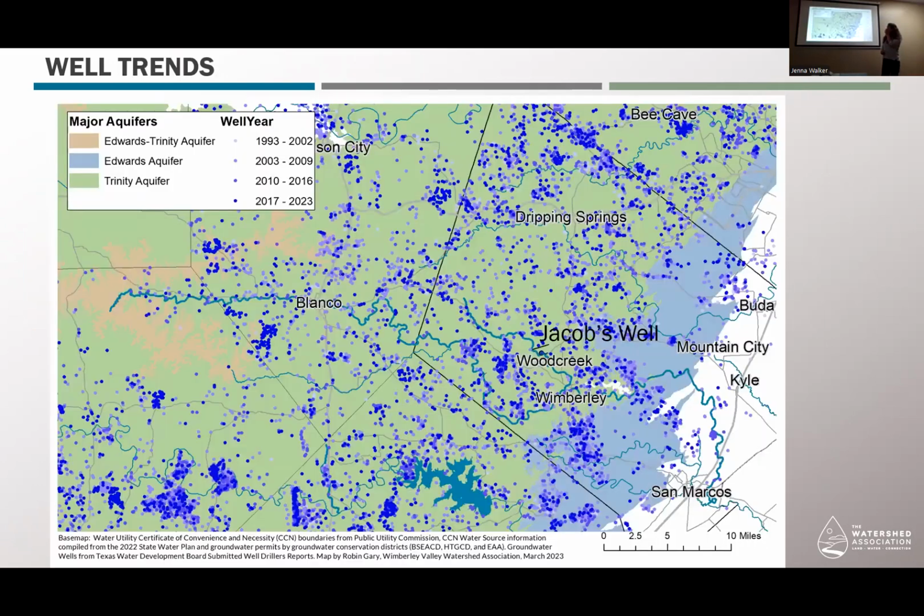So this is important because there are so many wells out there. This is data recently pulled in March. These are all water wells, and they're symbolized based on when the well was drilled. The darker the dot, the more recent the well. This is since 2003, using all that data that's on that one website that I showed you.